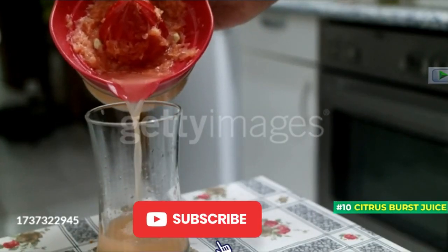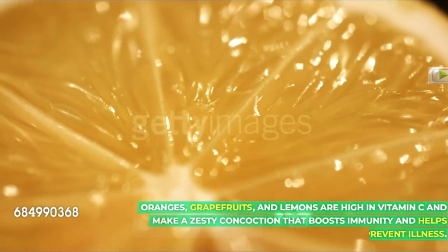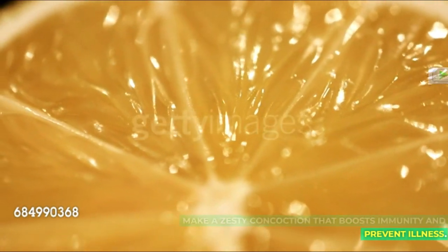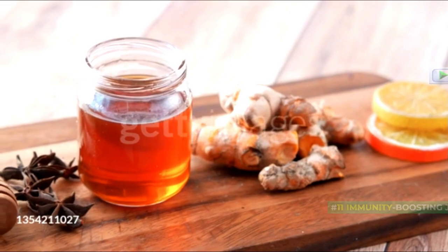Number 10. Citrus Burst Juice. Oranges, grapefruits, and lemons are high in vitamin C and make a zesty concoction that boosts immunity and helps prevent illness.